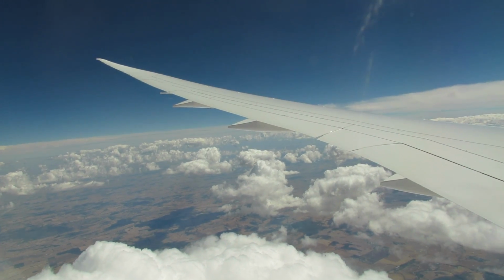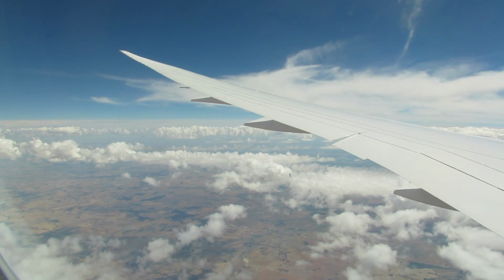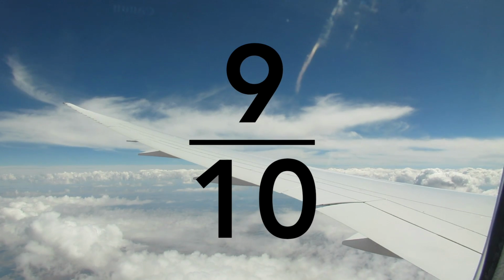So what's my opinion of this flight? I thought this plane was a treat to see on the Perth-Melbourne runs, and its economy seat is far superior to all other economy seats on this route. The food was amazing and the entertainment was average. I rate this trip a 9 out of 10.